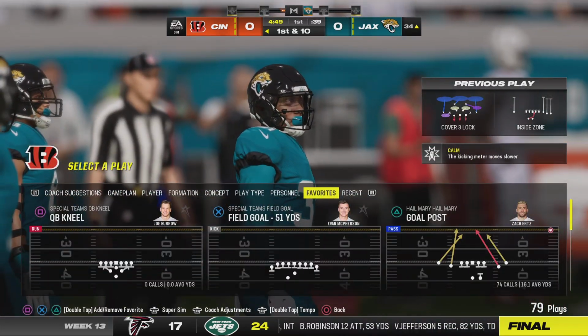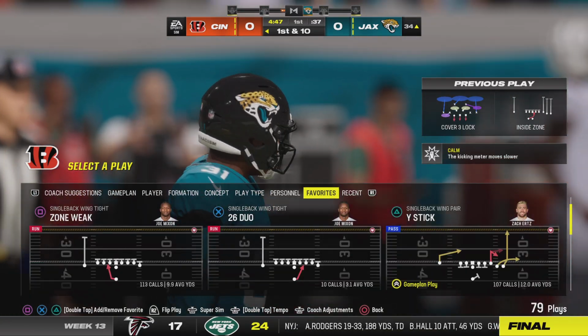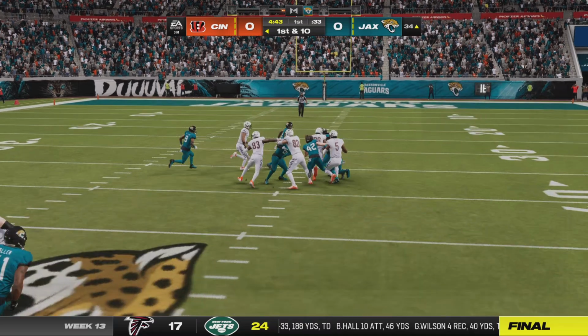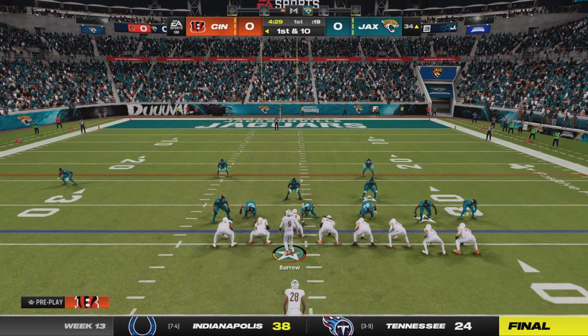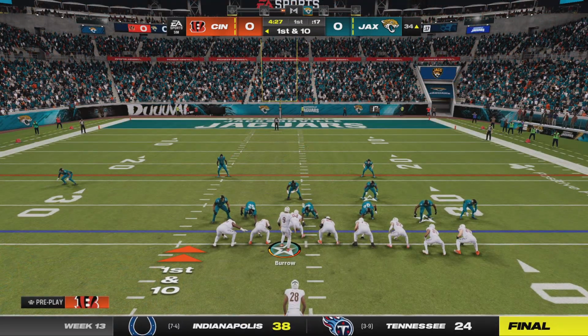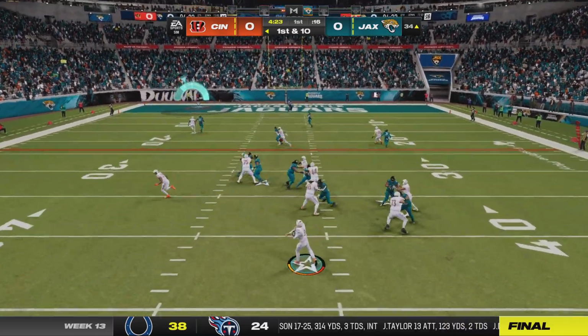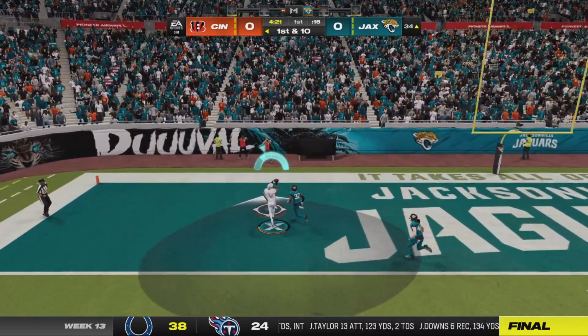So back-to-back big runs, picking apart this defense on the opening drive. I thought this was a passing league. I thought this was the era we were in where the ball was always in the air, right? They didn't get the memo. And they didn't get the memo, and I know this to be true. Offensive linemen still, to this day, they want to run the football. They want to fire out and hit people.